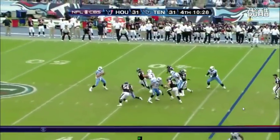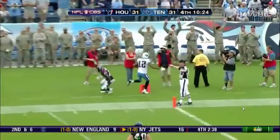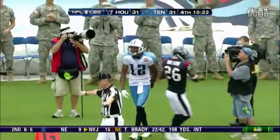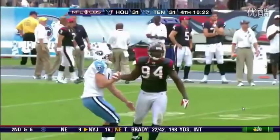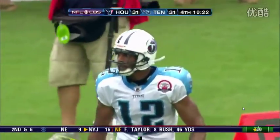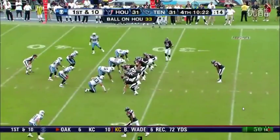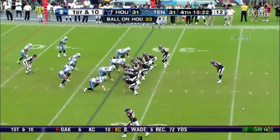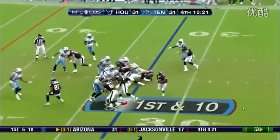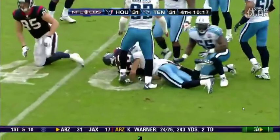Collins out of the shotgun. Collins off his back foot. Gage! Incomplete. Gary Collins under intense pressure. Antonio Smith forced him to throw it. Matt Shaw under center. Here's Slayton. And Slayton lowers his shoulder.